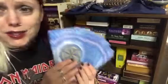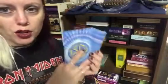This is a deck I've also had since I think the 90s, early 2000s. I've had this for years. I still have the book. It came again in one of those flimsy Llewellyn boxes, so I don't have the box anymore.